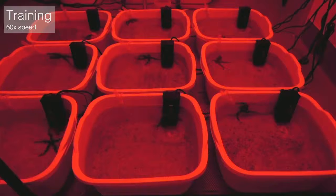So as soon as the food's in there, they're coming on out, they're searching for it, they manage to find it. And so we repeated this about 14 times to try and get the animals to form that association.